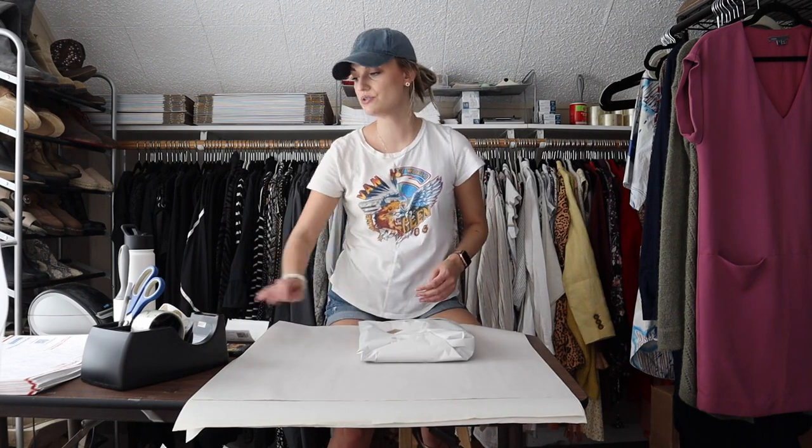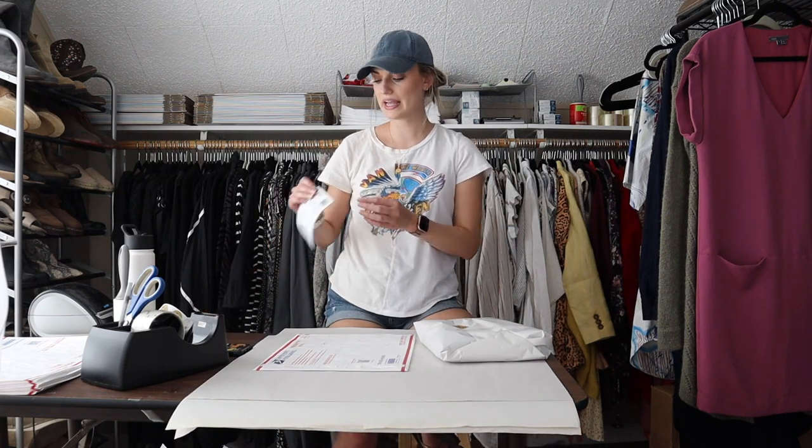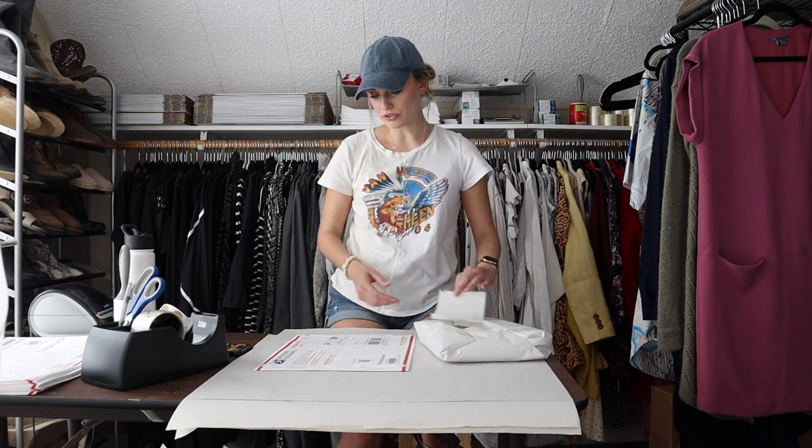I stumbled into a bin with lots of Eileen Fisher and Garnet Hill, which are two of my favorite brands to sell for sure.